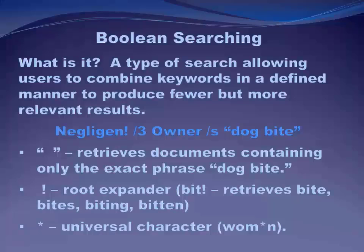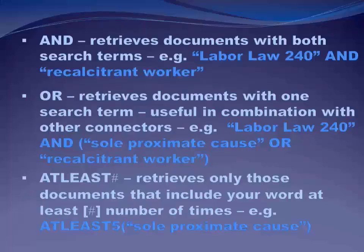So now let's try doing some Boolean searching with something you guys are actually all familiar with. AND is something that you use all the time. Obviously, you could put dog and bite, and so you're going to at least get documents that have all of those, but it's really more effective to use in combination with some of these other operators and terms and connectors that we have. So for example, if I were doing what you had all done when you were doing the scaffold case, I could put in the phrase labor law 240 and recalcitrant worker.